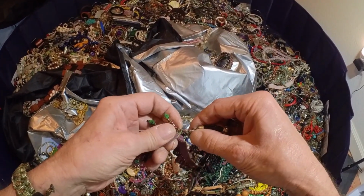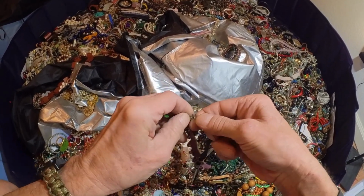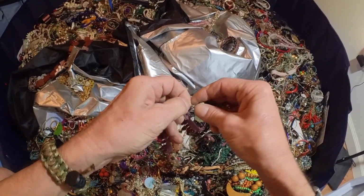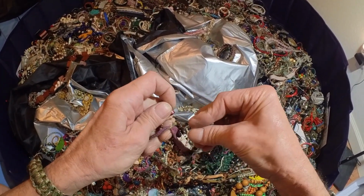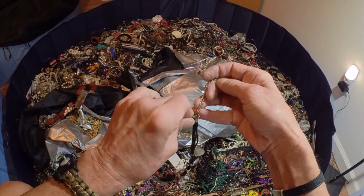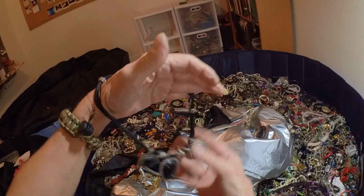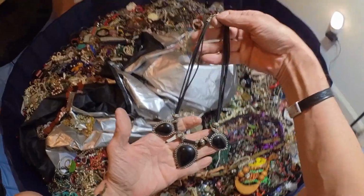Try not to bust that thread, but I don't have all night. There you go. That is very pretty. No mark. Leather straps. That's just simple and pretty. No marks. Does have finial. I like it.